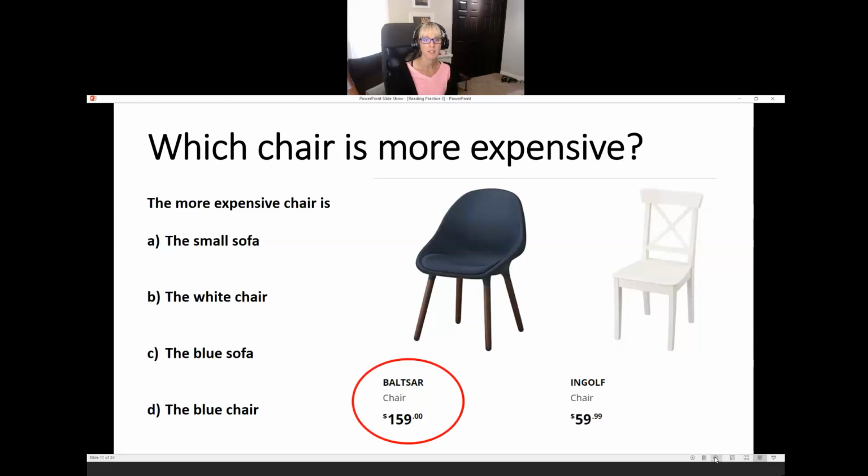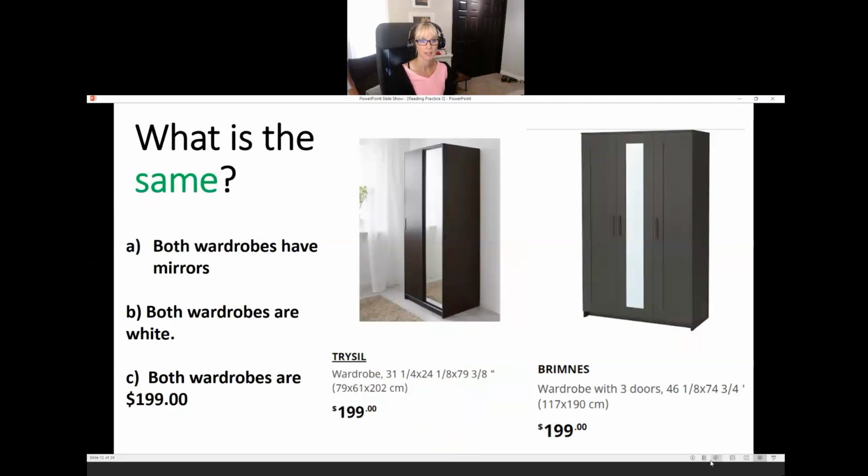The more expensive chair is D, the blue chair. The blue chair is $159. The blue chair is more expensive than the white chair. The answer is D, the blue chair. Please read.